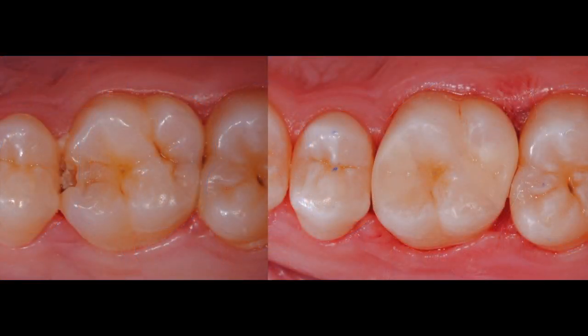Here is a side-by-side photo of the before and after. Look at the chameleon effect properties of the universal shade as well as the smooth surface we were able to achieve after occlusal adjustment using the ShapeGuard system.